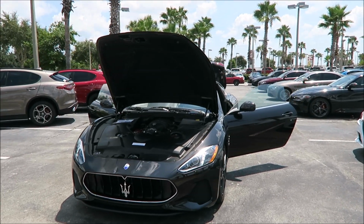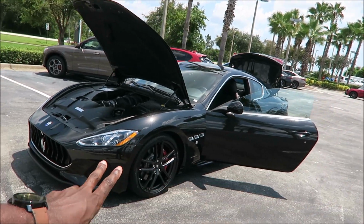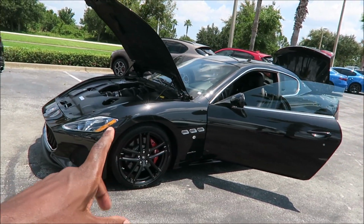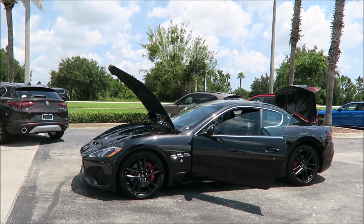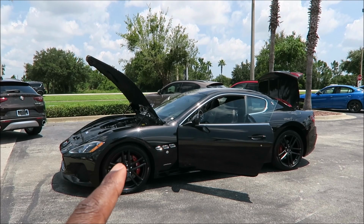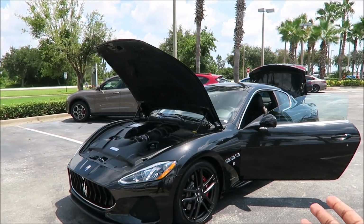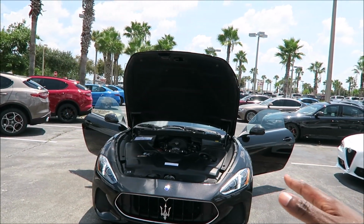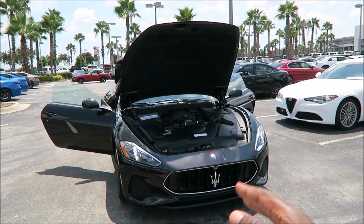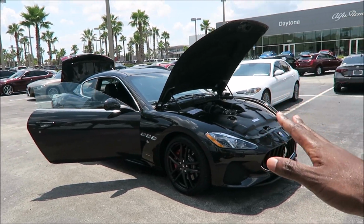When you get behind the wheel of something like this, your gas mileage is going to just plummet, because you're going to be stepping on the pedal to hear this thing, to feel this thing, to really experience the Maserati Granturismo like it's supposed to. And that's the big reason why we're here today. We're not here to talk about the 2018, or just the exterior or the interior. We're actually here to talk about Maserati possibly getting rid of this last naturally aspirated engine.